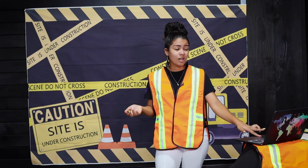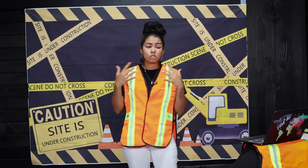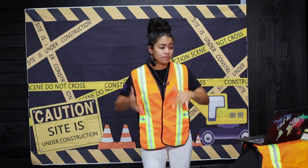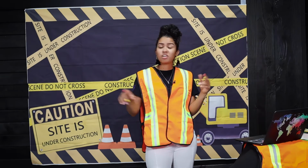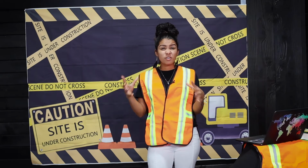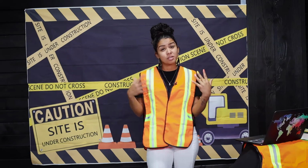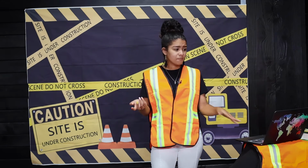Being a building contractor is very stressful. You're constantly worrying and wanting to make sure that you have enough men on the site, you have enough materials that are going to arrive on time. Each individual has to get paid and they have to be on a schedule and you have to meet the due date. Sounds really stressful, right?